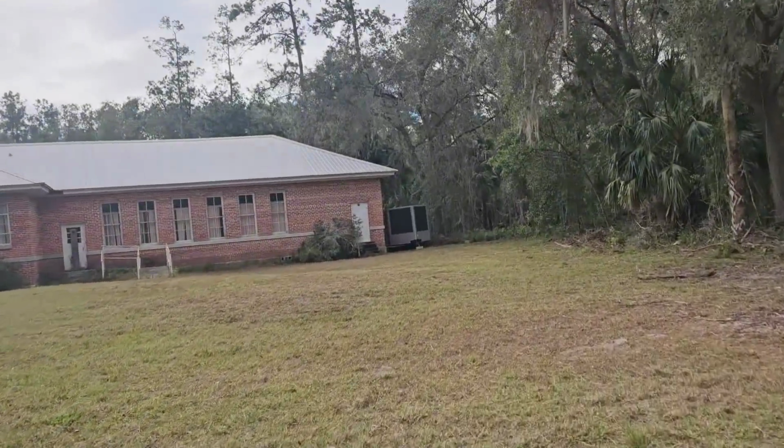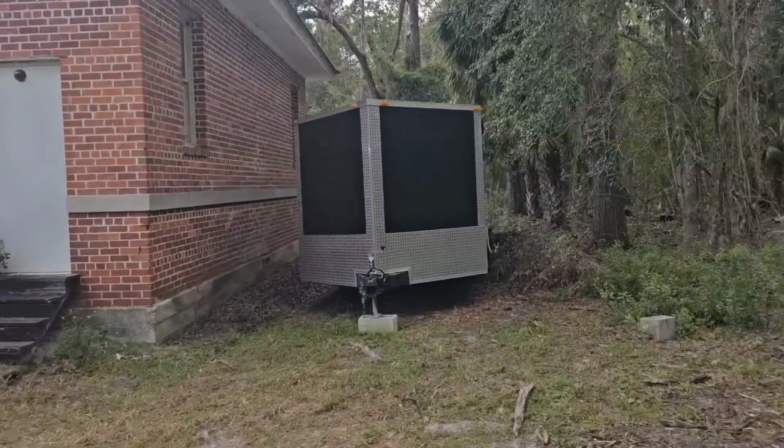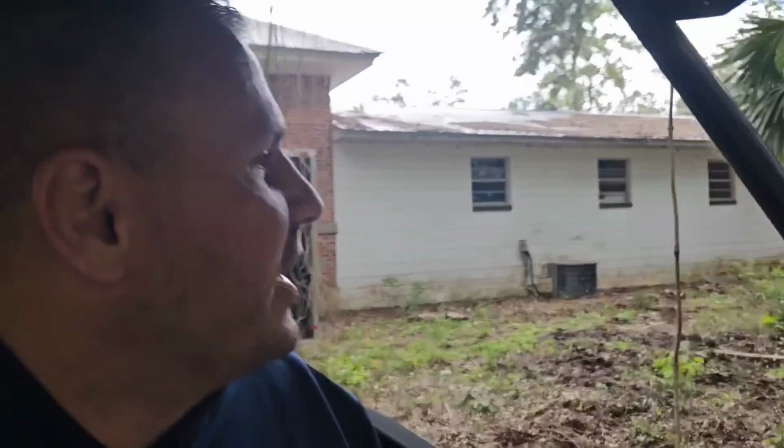Branch. Okay. Let's test this bad boy out here. Now there are lots of branches we actually have to clean up. One of the things we did last year is we cleaned up behind the schoolhouse in anticipation of parking trailers, such as that one right there. There's a trailer right there. But it definitely looks like, do we have to do more cleanup?